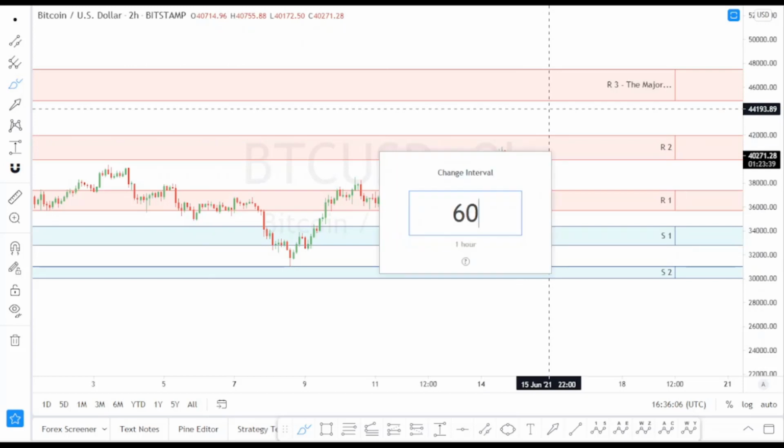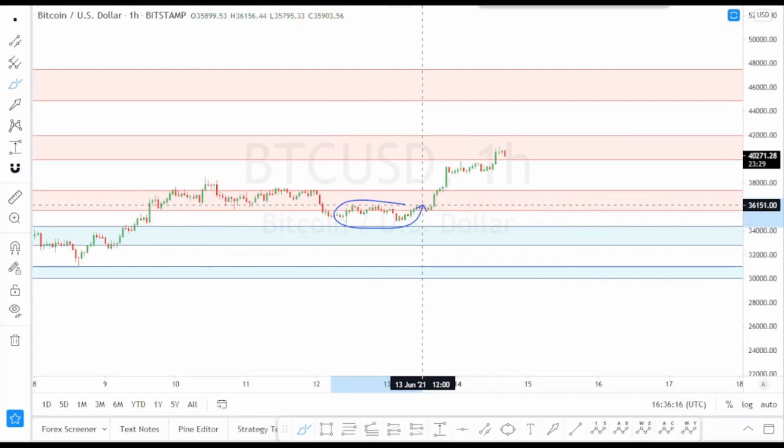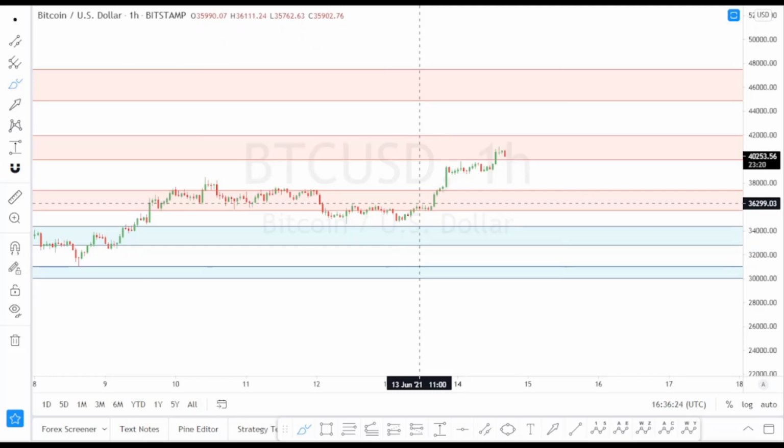Moving on to the 1 hour time frame. In yesterday's video that I mentioned, the 1 hour time frame entered into the consolidation zone. However, the 2 hour time frame was still promising and it was bullish. At the same time, the 4 hour started moving onto the consolidation, and that was a good sign.